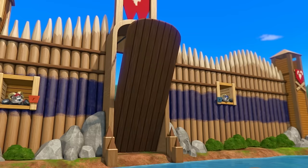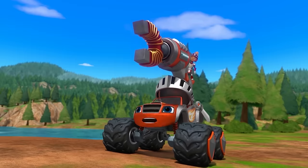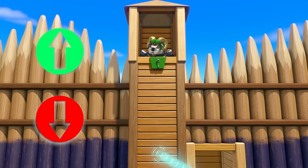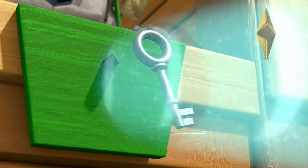Look, Zeke! The bridge is starting to come down. Now let's get the second key from that bighorn up there. Electromagnet magnetize! To get this key, should we aim higher or lower? Higher! Great!